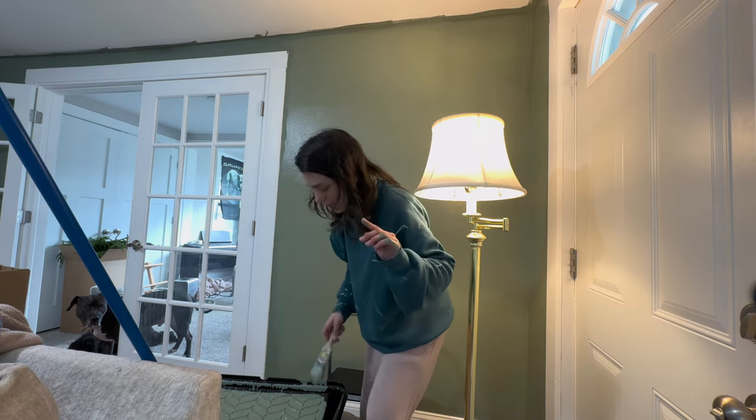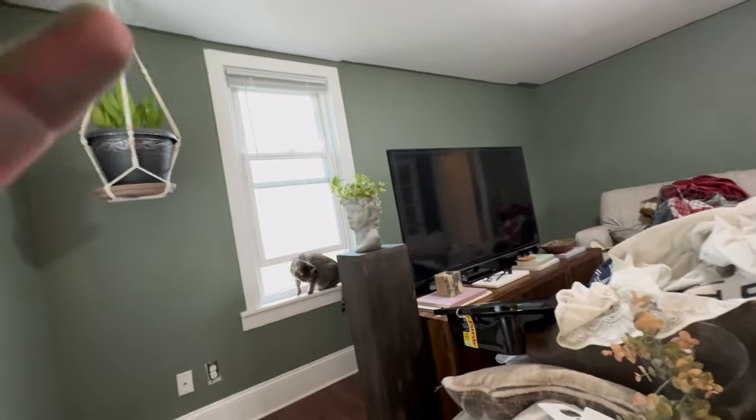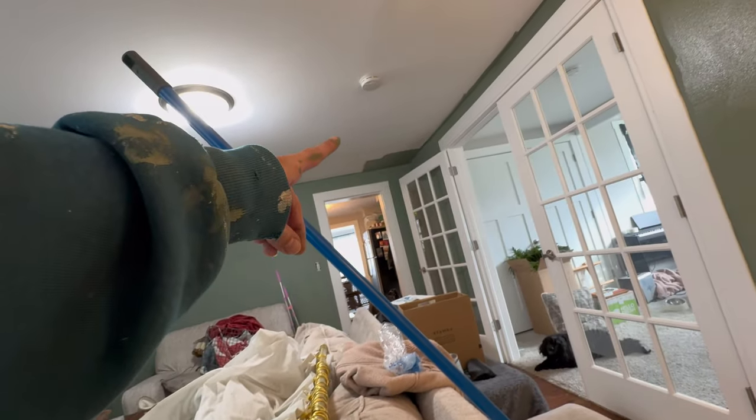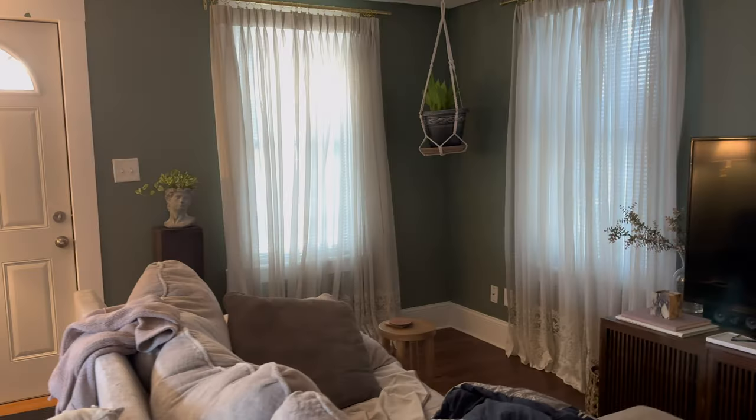First, I'll show you a little sneak peek of what it looks like. Obviously, the room is in shambles, but that's kind of how it's looking. There, I painted the ceiling up there. So the whole thing's gonna be dark like that. And that's gonna give it the look that I wanted. We just put everything back.